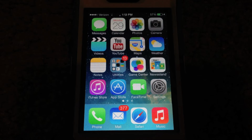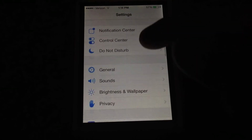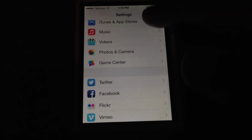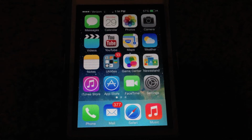Moving on is improved navigation inside of the Settings application. I'm not exactly sure what they mean by that, but I'm just assuming that a few things have been moved around, and these options here may have been moved around and slightly adjusted to make it easier to find and navigate through. That's just what I'm guessing they've done. I'm not exactly sure on that.